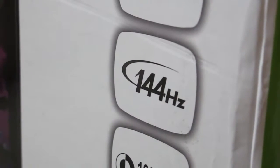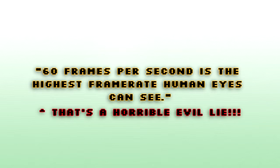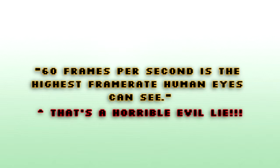Like a lot of you, I grew up believing a lie. I was told, and I think this came from some old official PlayStation magazine, that 60 frames per second is the highest frame rate human eyes can see. I don't know why this became accepted as common knowledge the way I remember it was, but it was probably because the standards we've gotten ourselves used to were put in place for reasons of practicality rather than aesthetics.